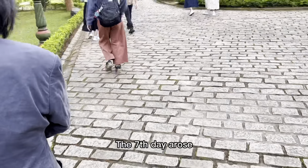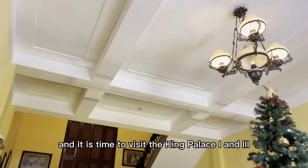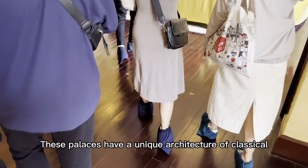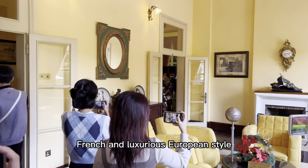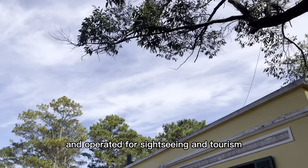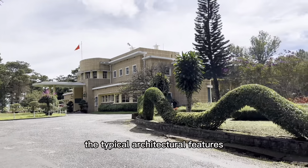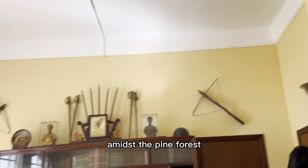The 7th day arose, and it's time to visit the King's Palace 1 and 3, which once belonged to the last emperor of Vietnam, Bảo Đại. These palaces had a unique architecture of classical French and luxurious European style. Currently, these mansions are still in their original condition and operated for sightseeing and tourism, with the desire to introduce to domestic and foreign tourists the typical architectural features and the polite values of this poetic land amidst a pine forest.